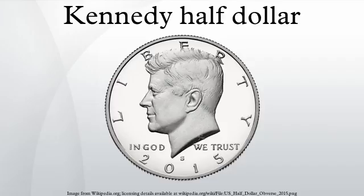The first year's production was sold in soft plastic packaging. The 1966 and 1967 issues were sonically sealed in hard plastic cases. In 1968, regular proof coinage was resumed, although production of proof coins was shifted to San Francisco. The S mint mark was added and sets were encapsulated in hard plastic.